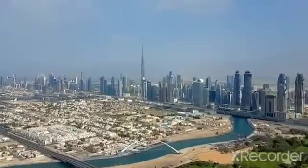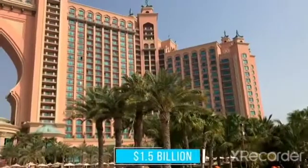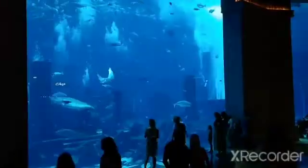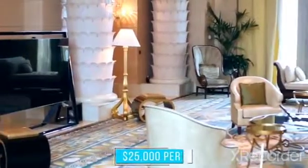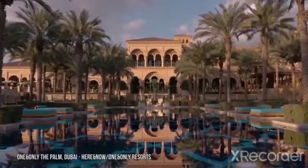Let's take a look at some of the best places to stay. The most famous of the hotels is a sprawling $1.5 billion resort called Atlantis. It has its own water park and underwater aquarium. The Palm's richest guests often stay in the iconic Royal Bridge Suite, which will set you back a cool $25,000 per night.